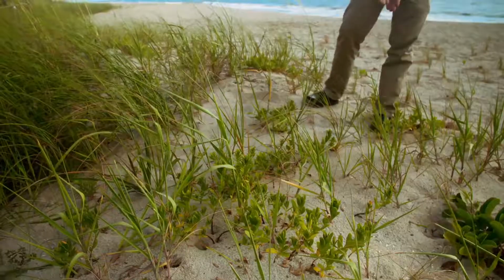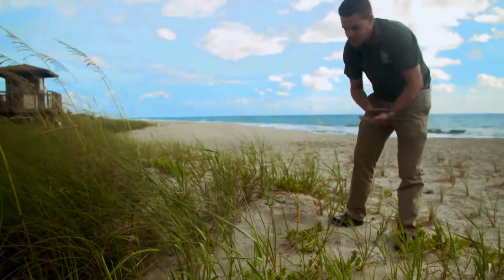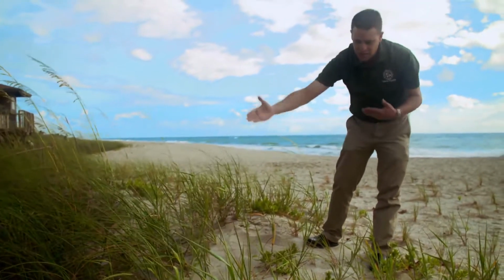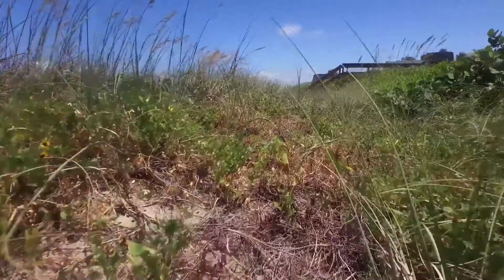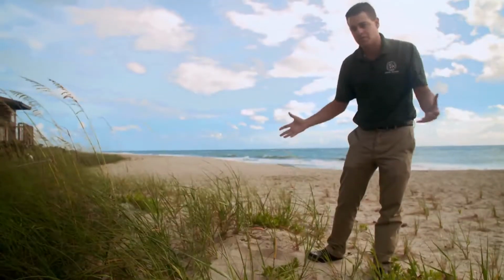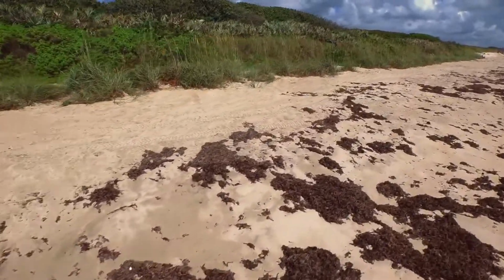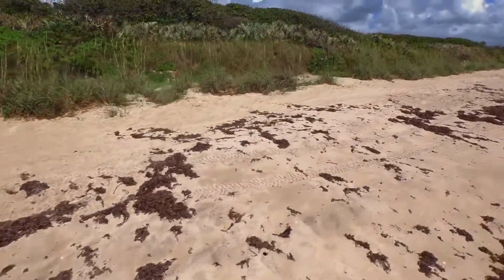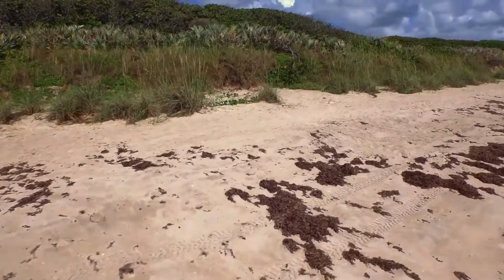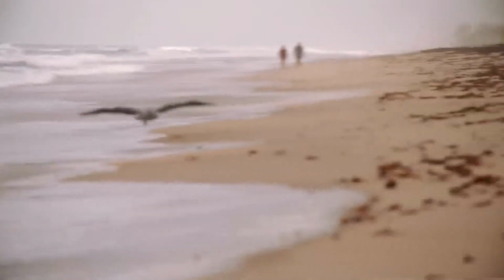Over time, you get a dune that looks like this, which is higher, and that's because of the natural exchange with the wind and the sand and the vegetation. We're striving to maintain a dune system like this. County officials in Sebastian Island are attempting a bit of a balancing act between the interests of wildlife and humans.